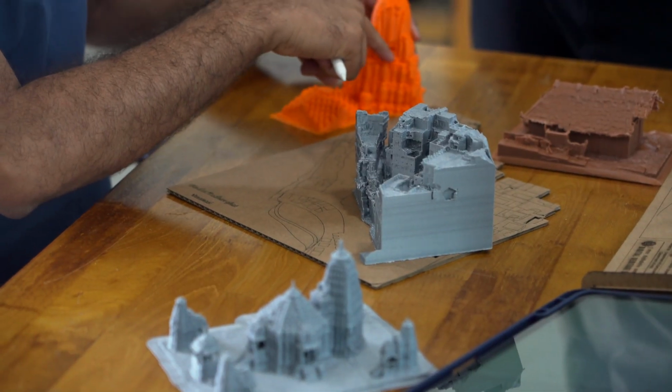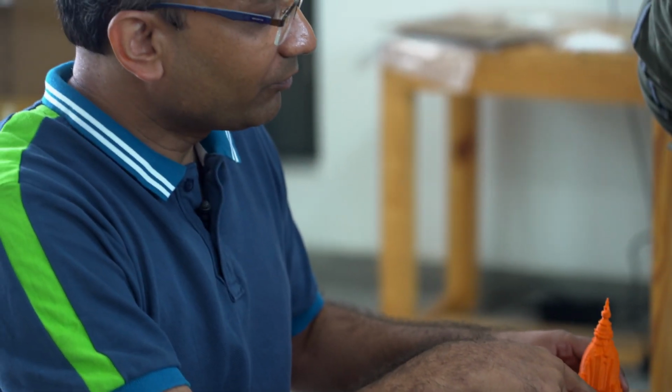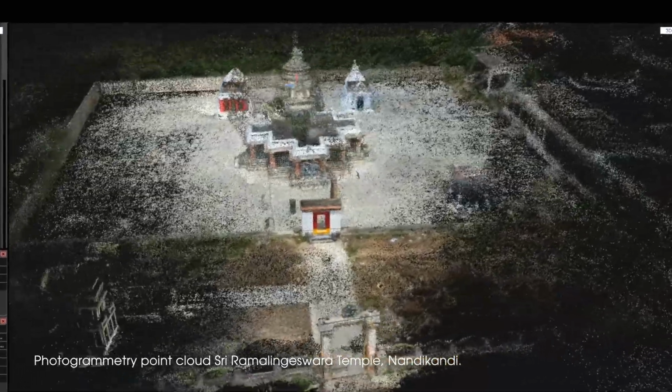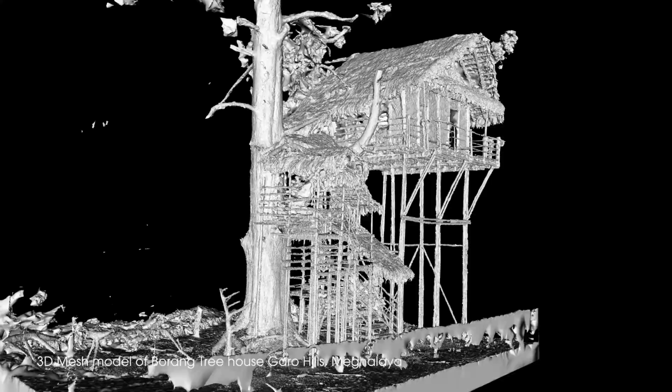So the foundation of the Digital Heritage Lab has found this region right at the cusp of this phenomena, like how we can help and come forward using technologies to help this for the future generations.